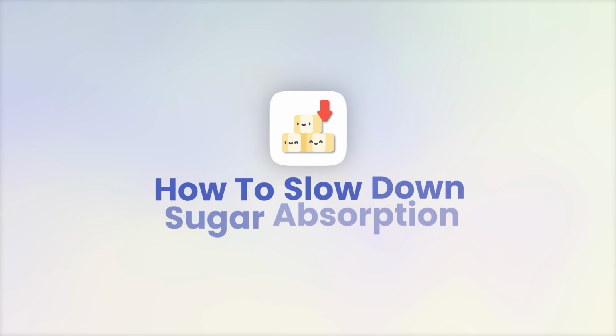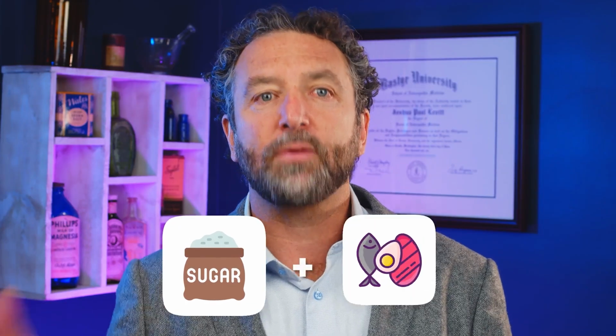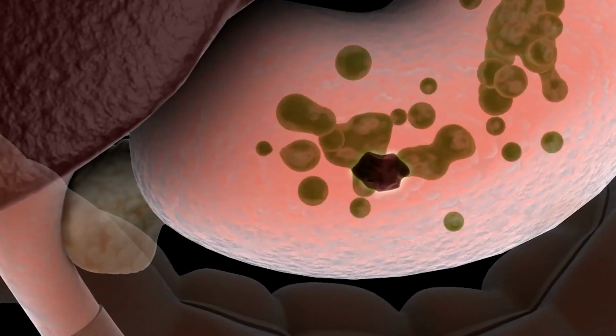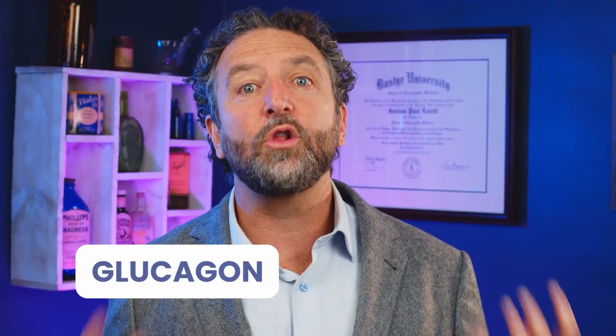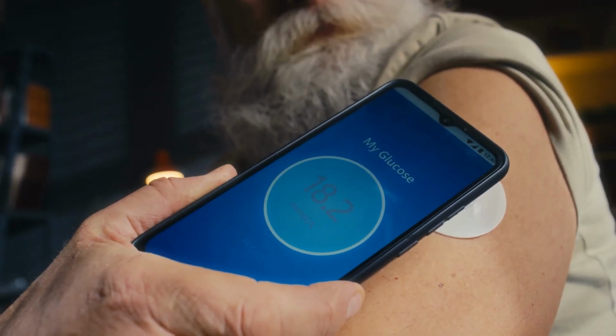But the good news here is that you can slow down this process by pairing sugar with protein. If you eat a sugary treat alongside some protein, it slows down how quickly that sugar enters the bloodstream because protein takes longer to break down. And that means that everything, the sugar included, gets digested and absorbed at a slower and steadier rate. Plus, protein also releases a hormone called glucagon, and that naturally counteracts the action of insulin, making it even easier for your blood sugar levels to stay stable.